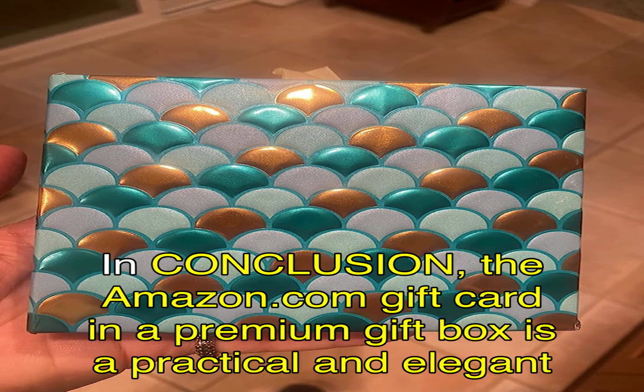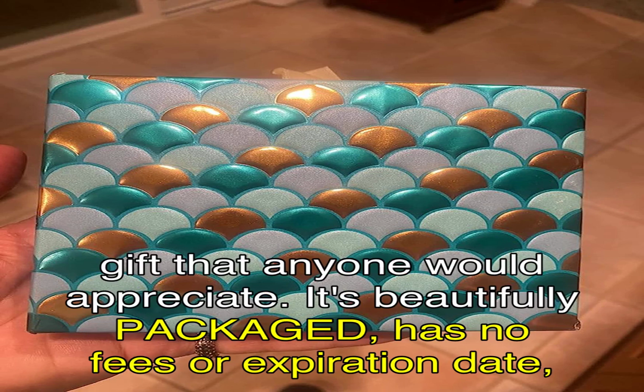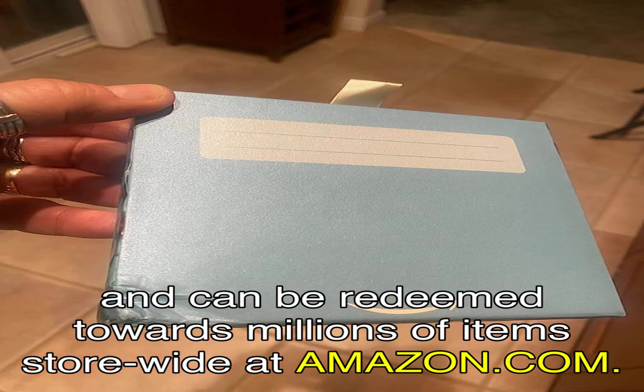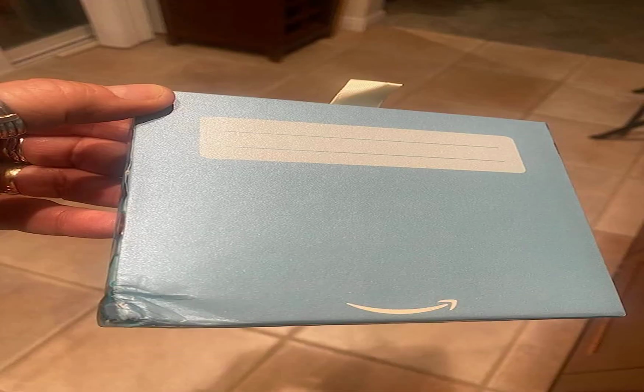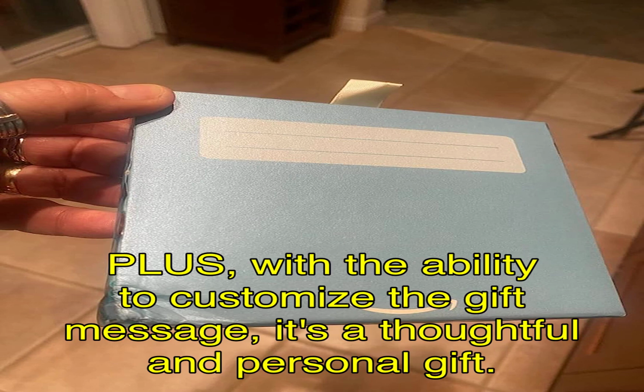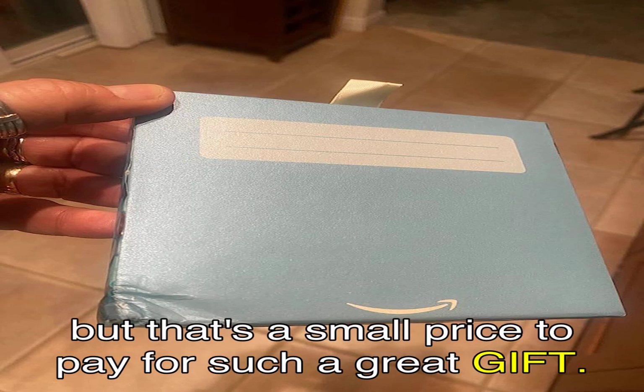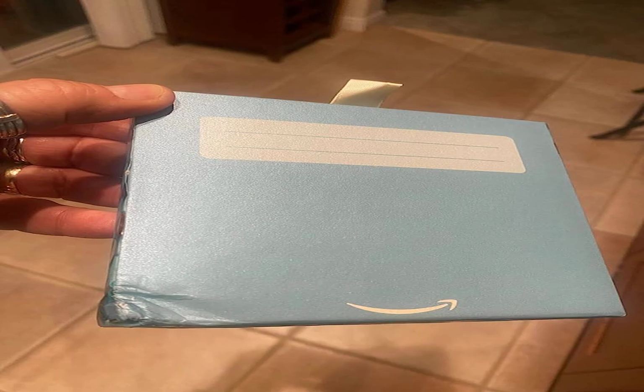In conclusion, the Amazon.com gift card in a premium gift box is a practical and elegant gift that anyone would appreciate. It's beautifully packaged, has no fees or expiration date, and can be redeemed towards millions of items storewide at Amazon.com. Plus, with the ability to customize the gift message, it's a thoughtful and personal gift. The only downside is that the gift amount may not be printed on the gift card, but that's a small price to pay for such a great gift.